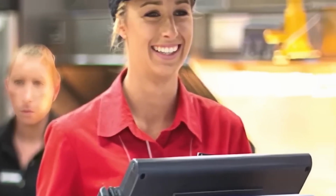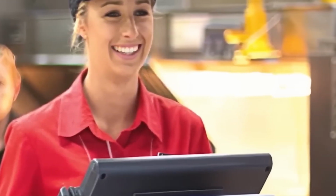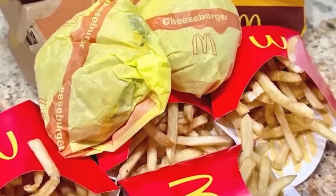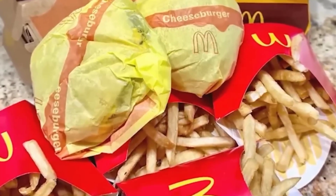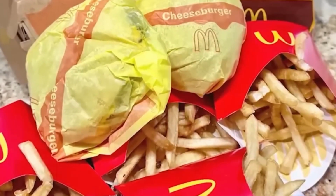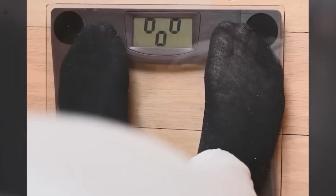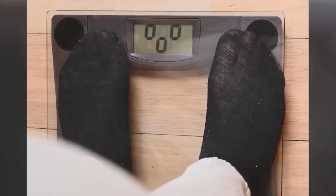McDonald's isn't just serving you a meal. They're serving you an addiction. The combination of high fructose corn syrup, MSG, and artificial flavors creates a chemical dependency that keeps you coming back for more, even when your body is screaming for real nutrition.